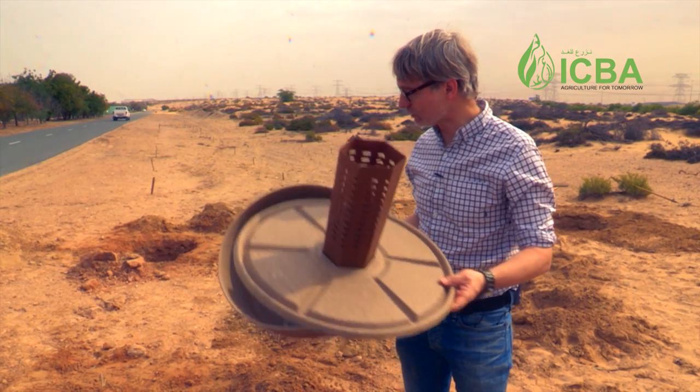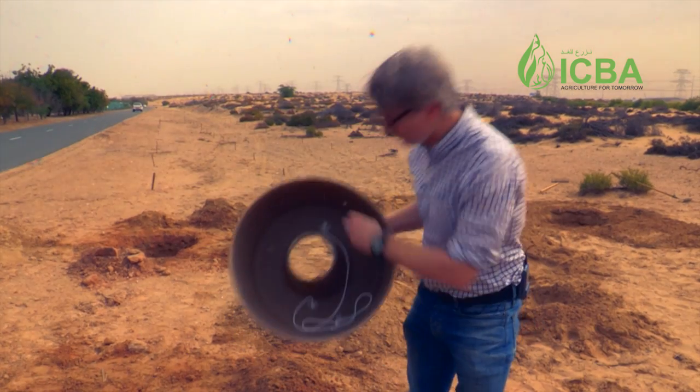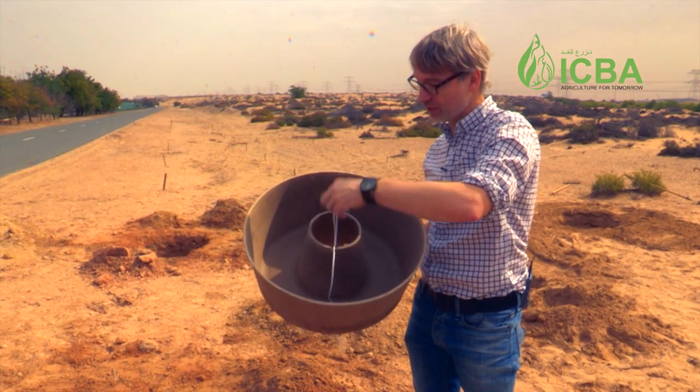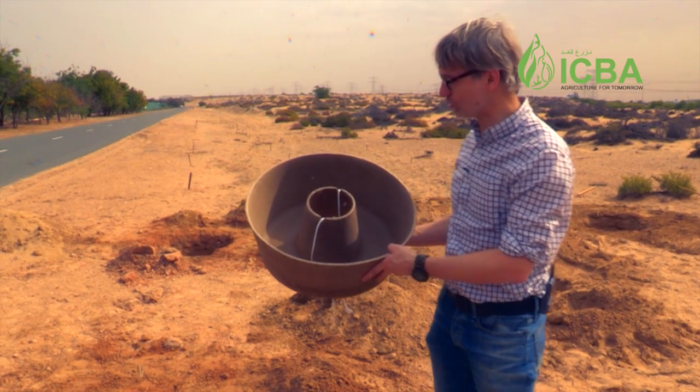Now, the way that the water goes to the tree is through those two wicks. It's almost like an oil lamp. The wicks provide the water in very small quantities every day, about 1 cup, to the tree, which is in the middle of this donut-shaped cocoon.